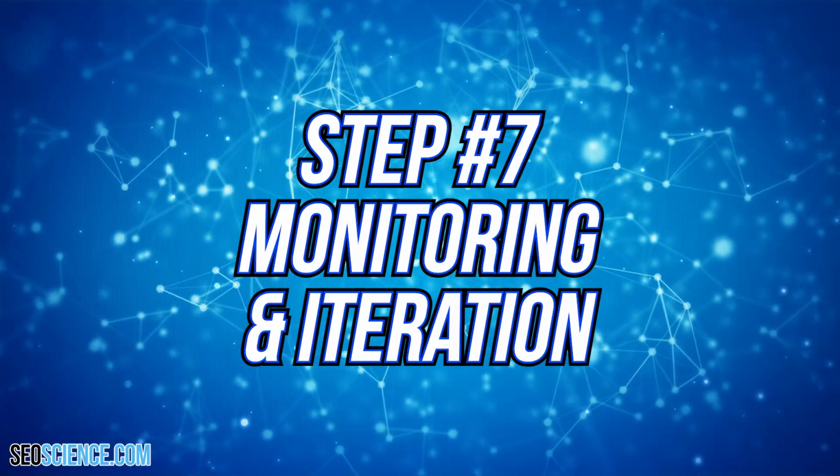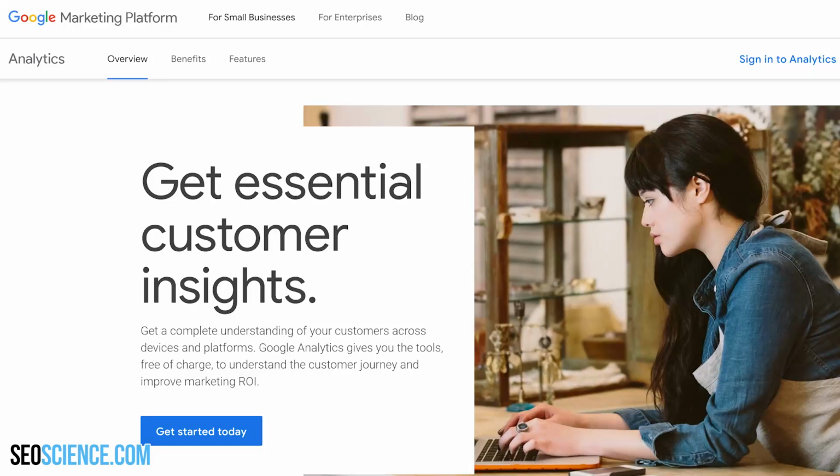Step 7. Monitoring and iteration. Finally, monitor your progress by using tools like Google Analytics, track key performance indicators, also known as KPIs, and make data-driven improvements to your SEO strategy. Remember, SEO is an ongoing process.